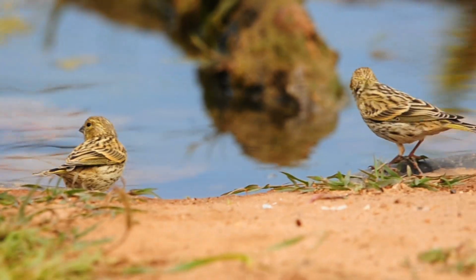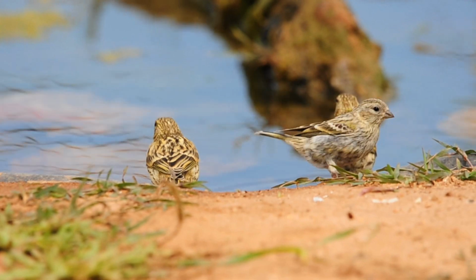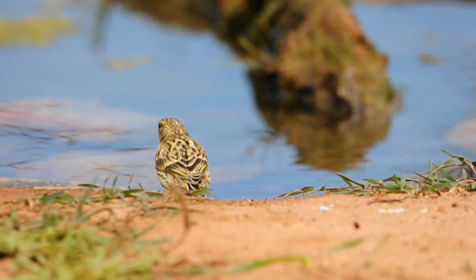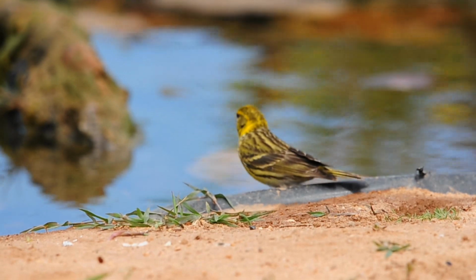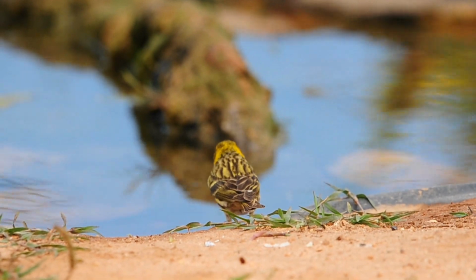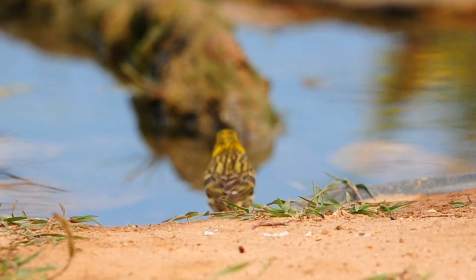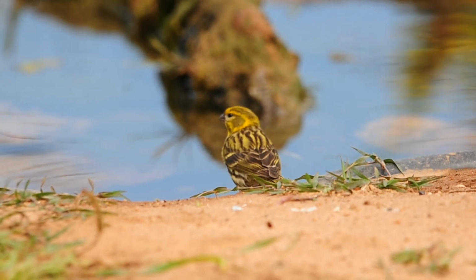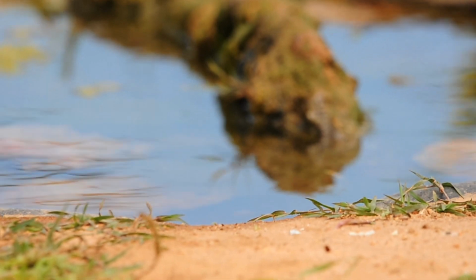Three young serin have just come in for a drink together. These are obviously the babies from this year. There's three of them there, beautiful. One of the adults has come down now, as you can see the difference. There's the male that's just come in from the three young ones that was just here. Much brighter colours, the yellow. The other one, the young ones are sort of greyish colour almost, very pale.